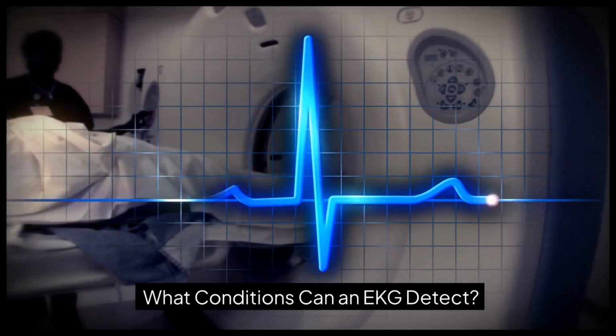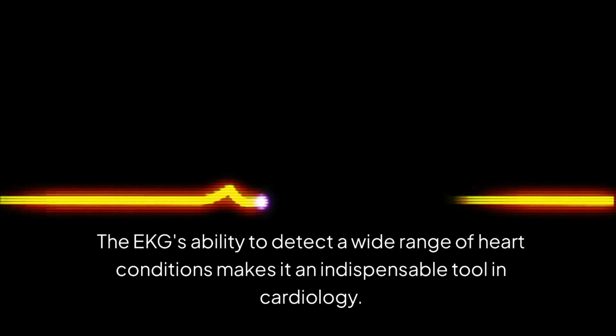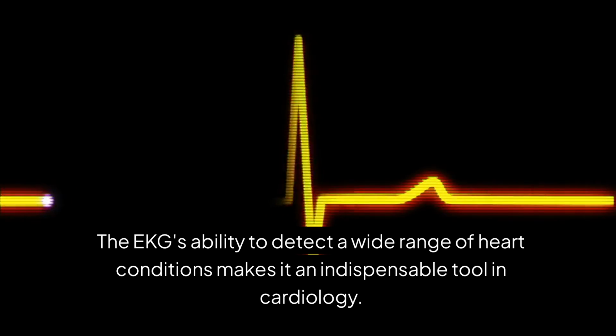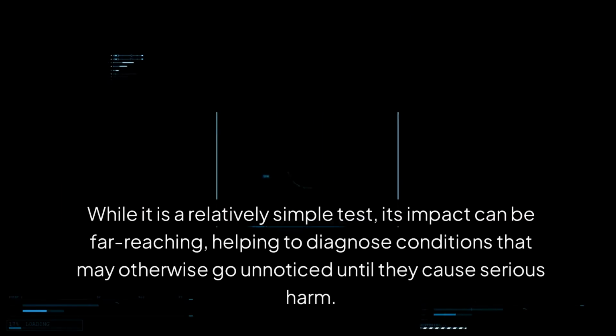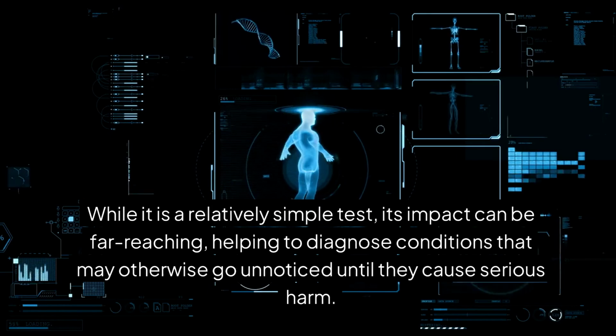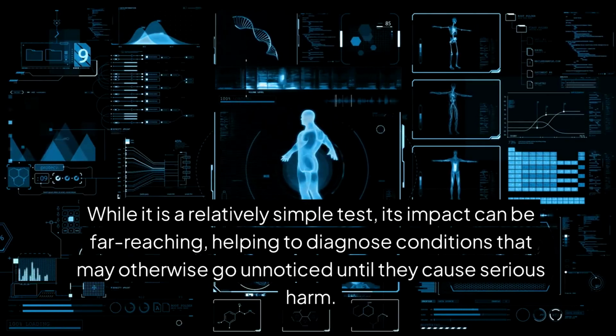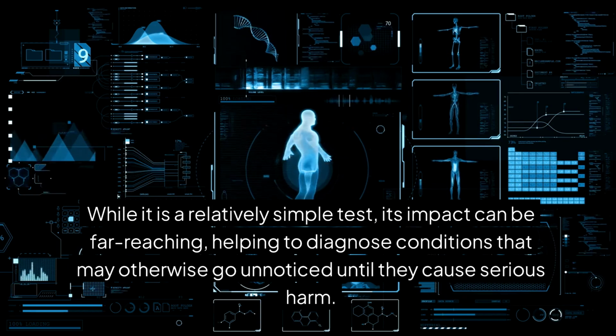What conditions can an EKG detect? The EKG's ability to detect a wide range of heart conditions makes it an indispensable tool in cardiology. While it is a relatively simple test, its impact can be far-reaching, helping to diagnose conditions that may otherwise go unnoticed until they cause serious harm. Here are some of the main diseases and conditions that an EKG can help detect.